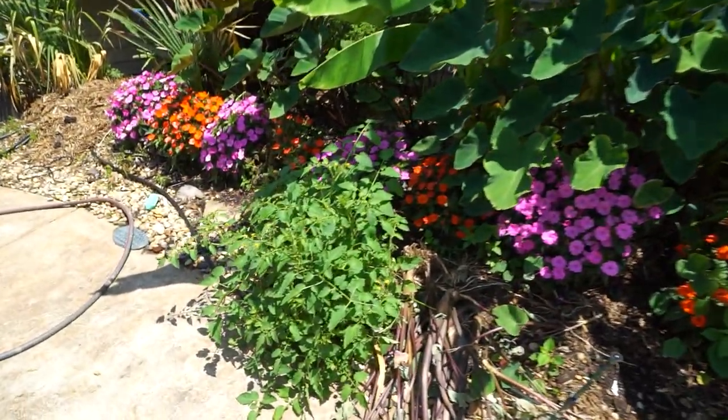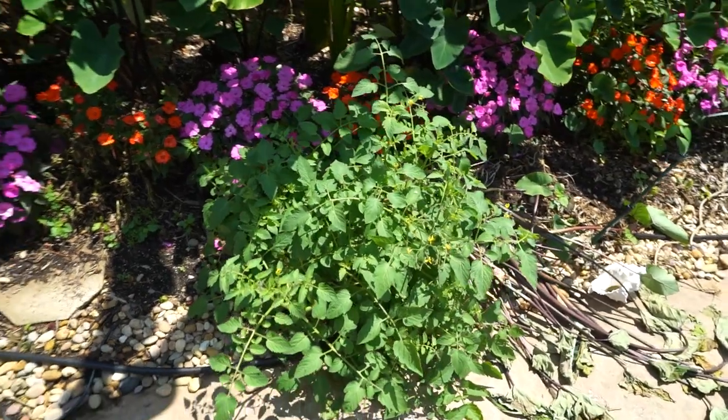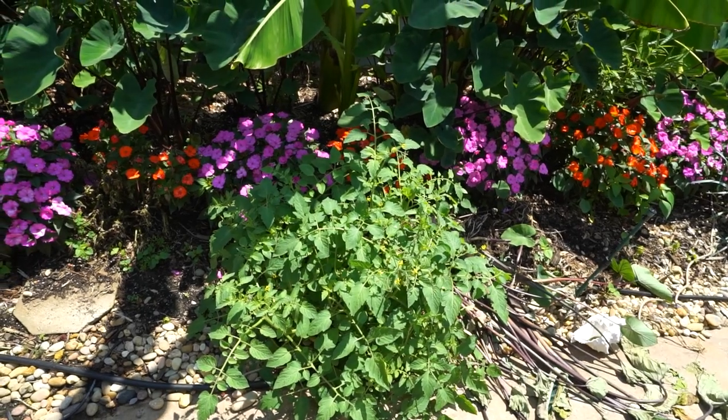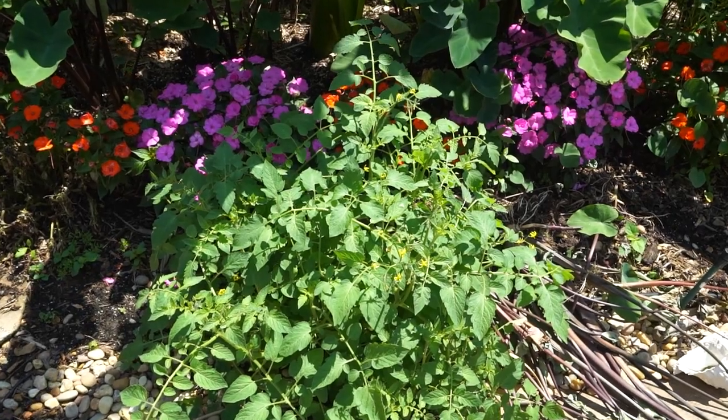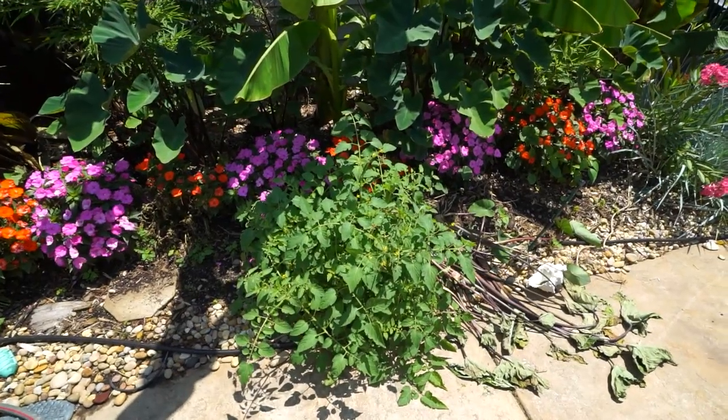Speaking of in the front of the garden, I don't know what to do with this. Two weeks ago, I noticed that there's a little tomato plant seedling popping up, and I said, you know what, I think I'll go ahead and keep it. I'll just leave it there. And this is too big. I'm gonna dig that up. I don't want it in the front of the bed.